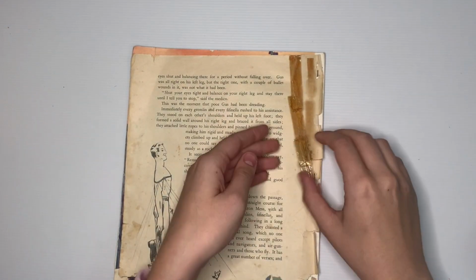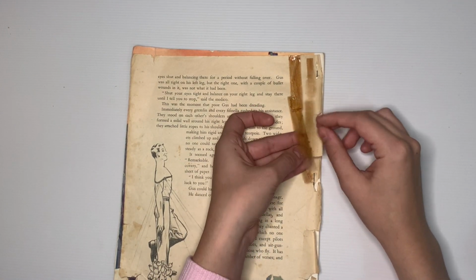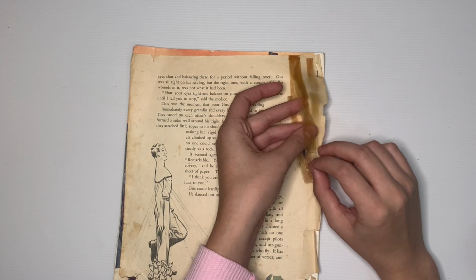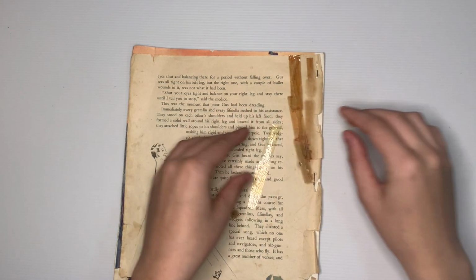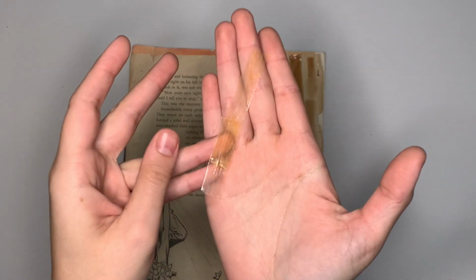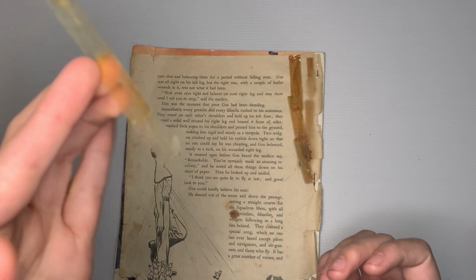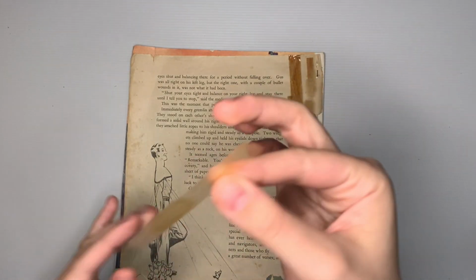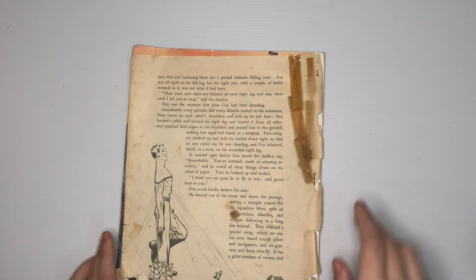And if you're a junk journaler, you'll be excited to see this. Someone referred to them on the junk journal group the other day as little pieces of gold, because apparently people really like them. I don't use them in my journals, but I'm going to start collecting them and sell them to people who like these kinds of things. These little pieces of tape. I'm going to put that there and save that. Okay.